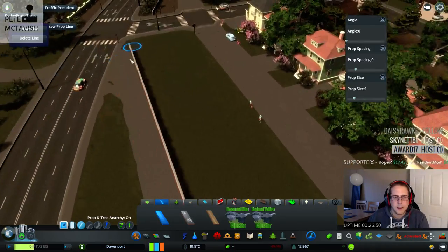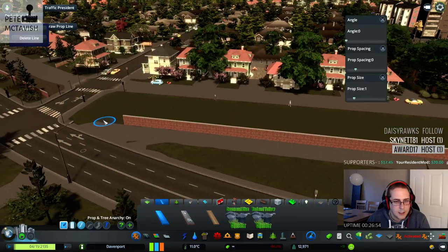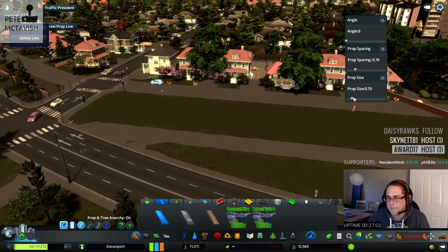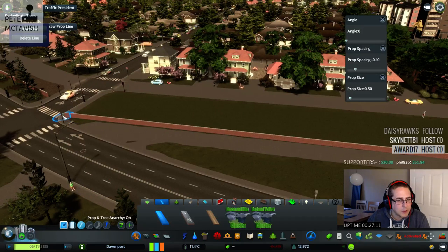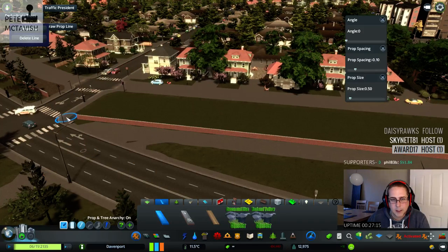As you can see, this wall is kind of tall. This isn't particularly the height that I want this wall to be. We're just gonna take it in like that, and then we're just gonna half its size, which is one of the reasons why I love this mod. So you can create these beautiful little walls here. And we might as well go all the way just about to the end there. Let's make sure that we capture that.